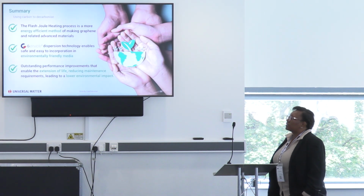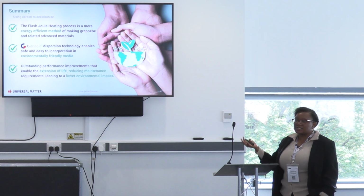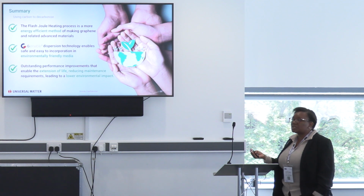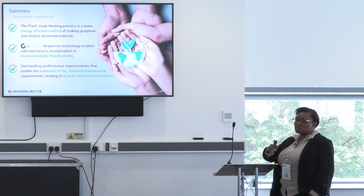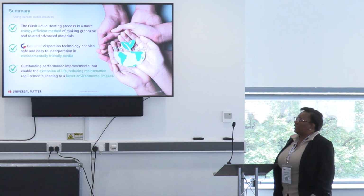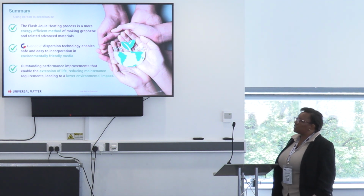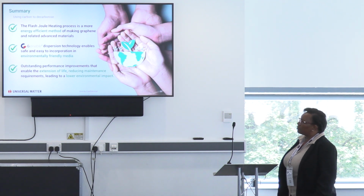So to summarize, the flash Joule heating process is a more efficient method of making graphene and related advanced materials. We have a dispersion technology that is safe and easy to use and environmentally friendly. The other thing that I didn't mention, it's very easy to incorporate into existing processes. If you think about this in terms of paints and coatings, you don't have to change the dispersion mills that you're using. It's very typical practices. Once we've developed the dispersion, it's easy to incorporate into existing systems. And overall, we get outstanding performance improvements that enable extension of life, reduced maintenance requirements, and lower environmental impact.